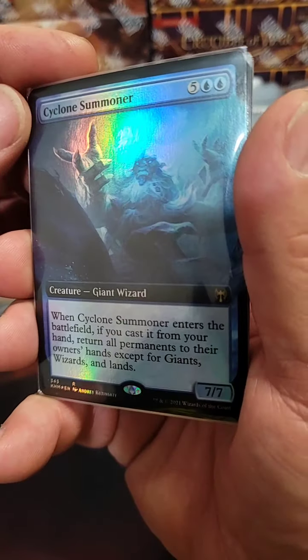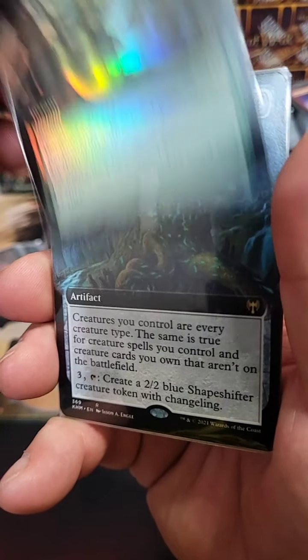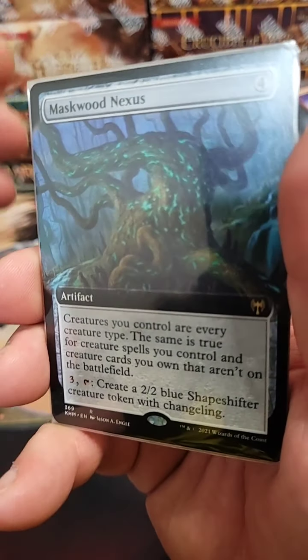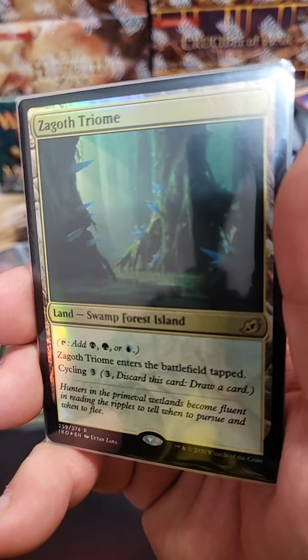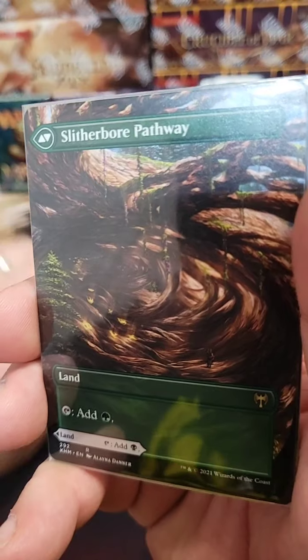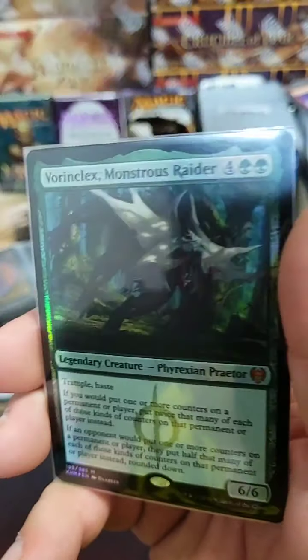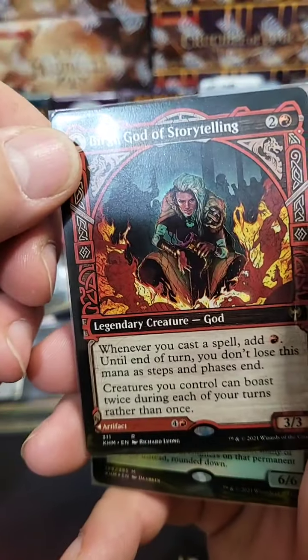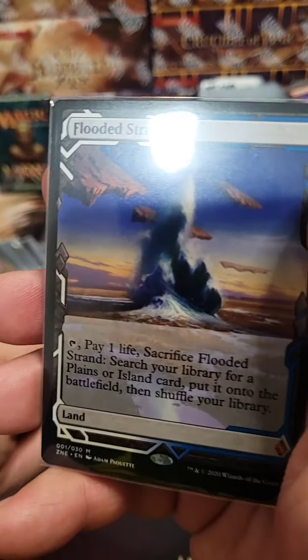So we ended up having Cyclone Summoner, Heroic Intervention from M21, Mask Wood Nexus, and then we get to the big dogs here: Zagoth Triome, Slitherbone Pathway, and then I believe this is actually Hengegate and Bergie, and then Vorinclex, right? And then lastly we hit Flooded Strand.